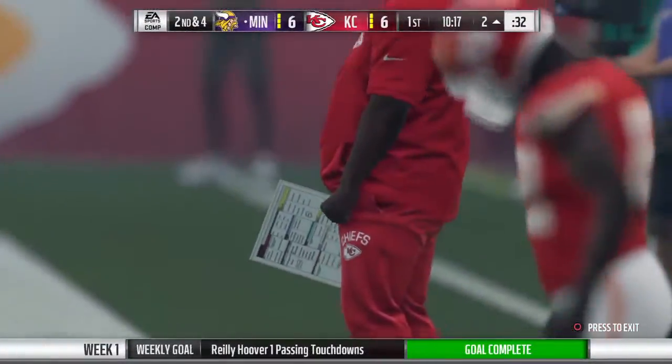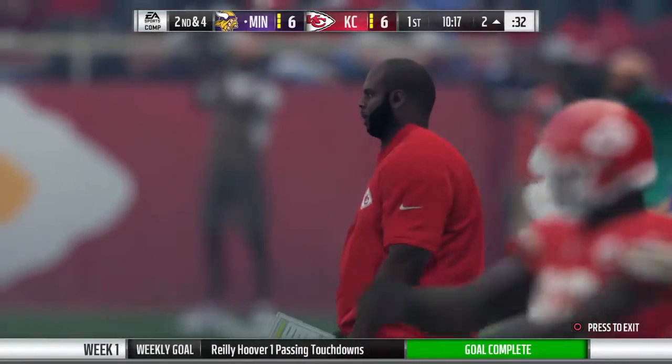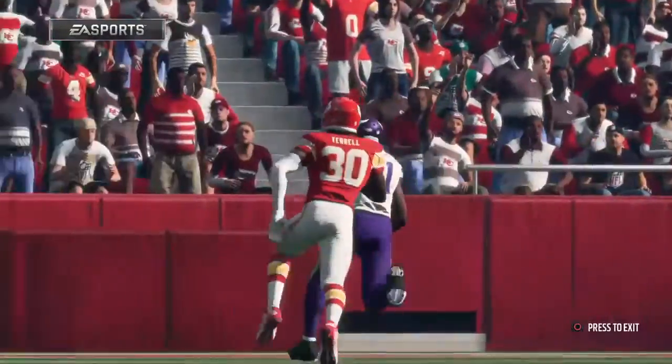And the Vikings have tied it. They can grab the lead with a PAT. And that time, he came out of the slot for that big play downfield for the score.